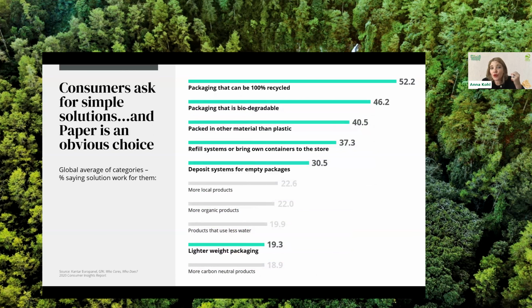And when we then see what consumers would like companies to do, they are actually asking for quite simple solutions. Recycled packaging that's biodegradable, that's paper, is already in there, and packaged in material other than plastic. Again, paper and carton play a good role there, but also lighter weight packaging. So many, many things that carton and paper can start to answer.